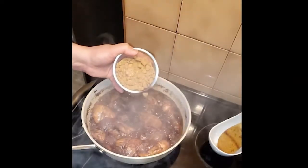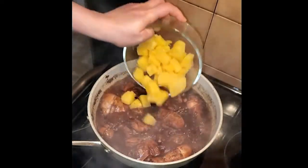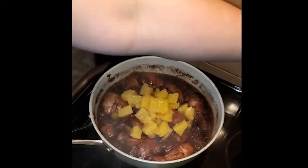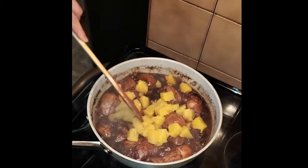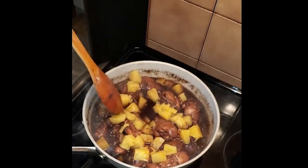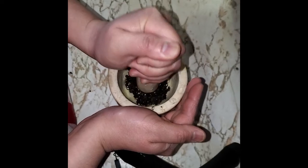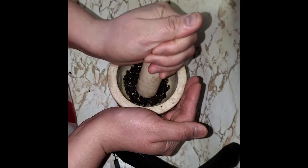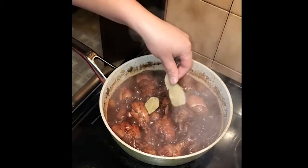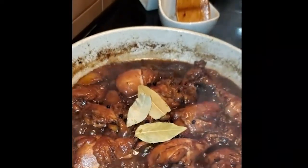So let us now pour in a 1/4 cup of brown sugar. And lastly, we can add in our bay leaves and black pepper. And here is my version of adobo from Bicol, Philippines.